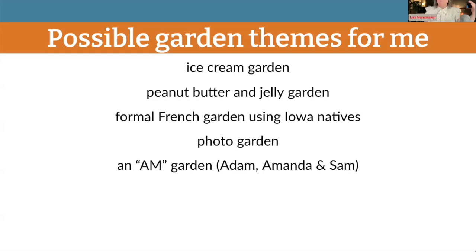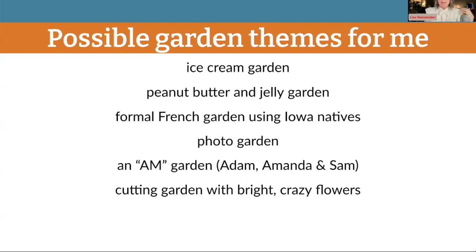So maybe we'll have some kind of a garden around them. I could have a cutting garden with bright, crazy flowers. I could have a chicken garden. And of course, I could have any kind of pattern garden. It could be a gingham garden, paisley garden, plaid garden. I could do all kinds of cool things with textiles.